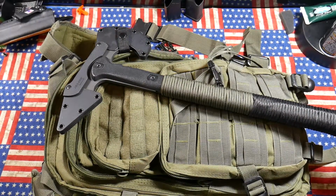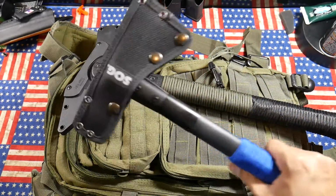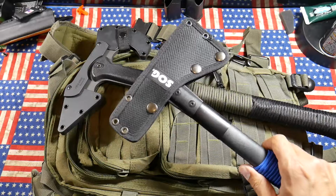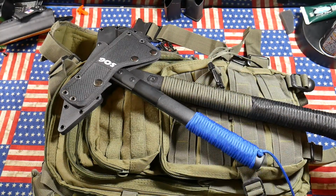A couple of the items that I have in my truck with me at all times is going to be my SOG Tomahawk. This is a lot lighter and a lot smaller, as you can see, but it still will do a job on someone or something if you need it. And it's also practical application, cuts, it can puncture, it can do all kinds of great things, so I always carry this with me as well.